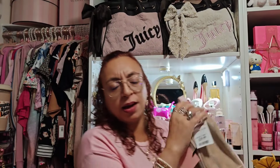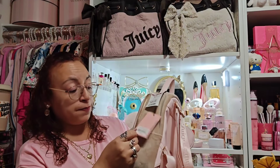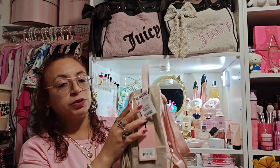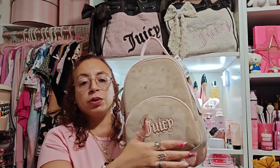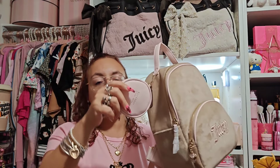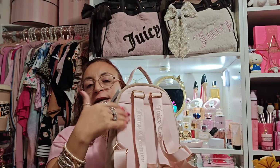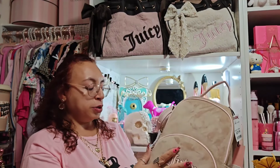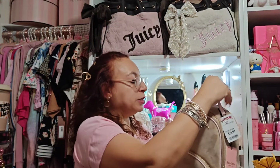I don't remember if in part one I already showed this, but I'll show you guys again just in case. This is the Queen of Everything backpack in cafe and powder blush. This was from TJ Maxx for $29.99, and it's that gorgeous velour, cafe with the powder blush. It matches the other pieces I have, like five other pieces, and it comes with this little coin pouch, and this is all pink. The back is a leathery material, not velour, and the straps are a nylon material. Super cute. And it has the bling zipper, which anytime I see a bling zipper, I get so excited.